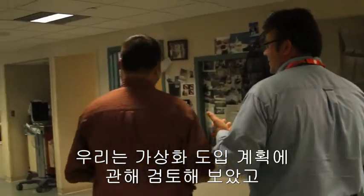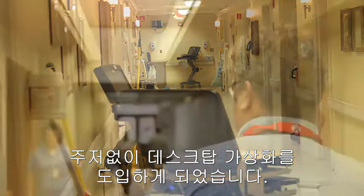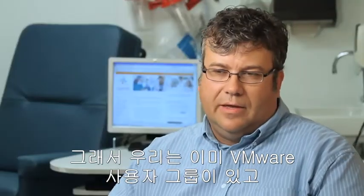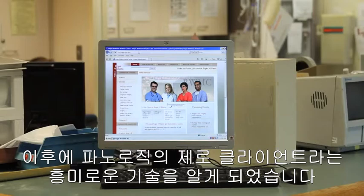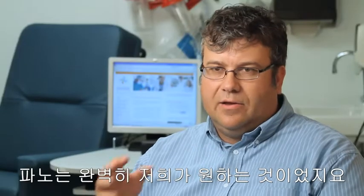As we took a look at our virtualization strategy, there's no doubt we had to go down and virtualize the desktop. So when we were at a VMware user group, I met and talked with a Pano rep about this exciting technology, the Zero Client. And that was really the genesis of us getting involved. It just made complete sense.